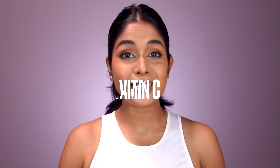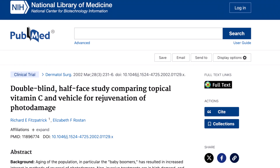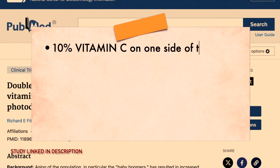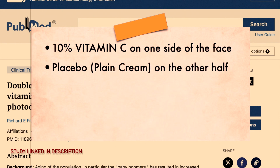Let's begin with vitamin C and understand what it does for your skin. Vitamin C, or ascorbic acid, is a potent antioxidant that neutralizes free radicals, brightens the skin and boosts collagen. In fact, a study published in Dermatologic Surgery Journal provides relevant findings. In this double-blind, half-face study, participants applied a vitamin C formulation to one side of the face and a placebo, plain cream, to the other over a 12-week period.